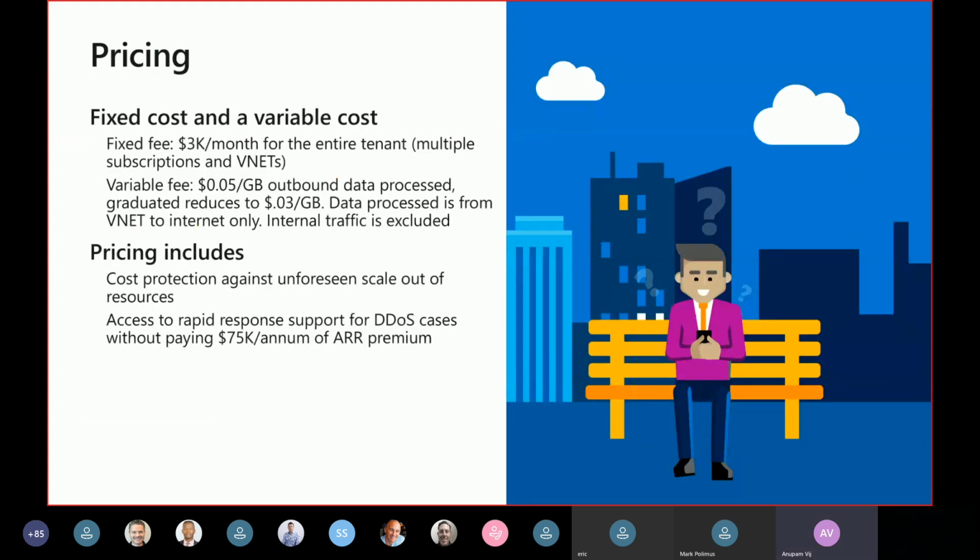Before we move into the demo, one thing I would like to highlight with respect to the pricing, and more details are also available on our public portal, is that there are two components involved. One is the fixed fee. Before you enable DDoS Standard in your environment, you have to create a DDoS protection plan. The DDoS protection plan is created in a given subscription, but it works across the entire tenant.